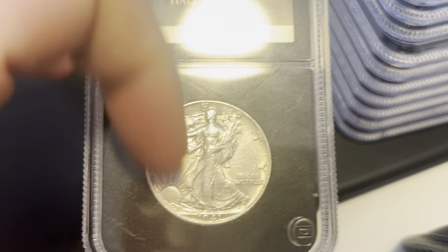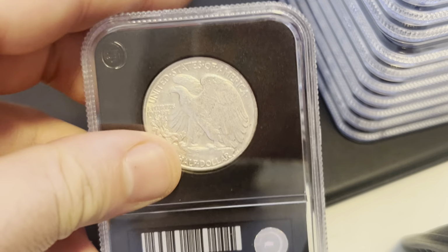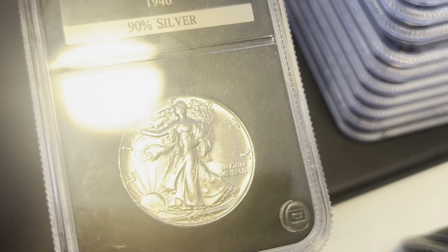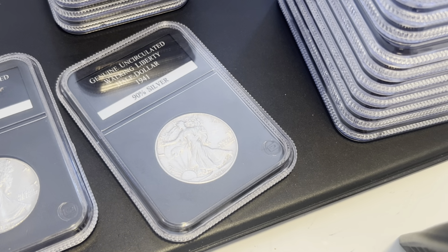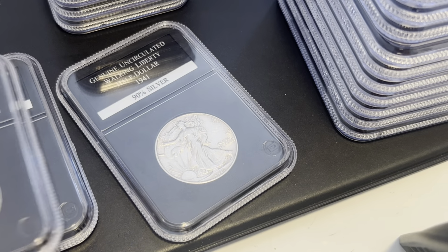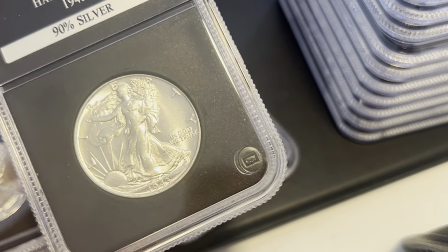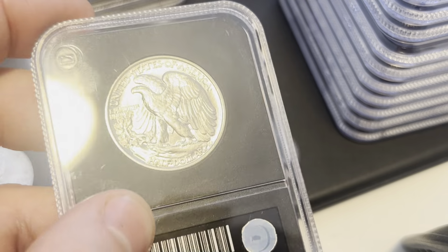Right, next ones. So these are the money coins, if you ask me. So you've got the walking liberties. To me, again, this is not uncirculated. It's not. I don't think this should be included in this set. Some of them are, like this. Nice coin. Again, nice coin. I think uncirculated walking liberties are probably around the £30 mark a coin. Look at that. Beautiful coin. It's got to be worth 30 quid surely.